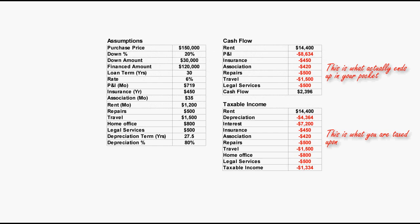So what does this mean practically, all these tax advantages? Well, what I did was I took a typical investment property. You can stop the video and check all these items out. These are all pretty typical, and I plugged in some typical repairs and an example of a travel and home office and things like this. I just plugged these in so we'd have numbers.